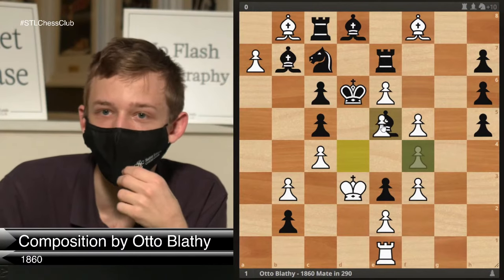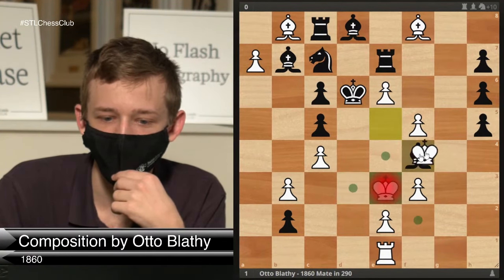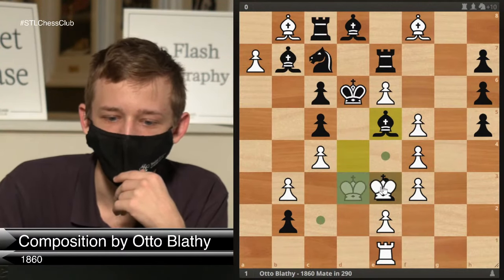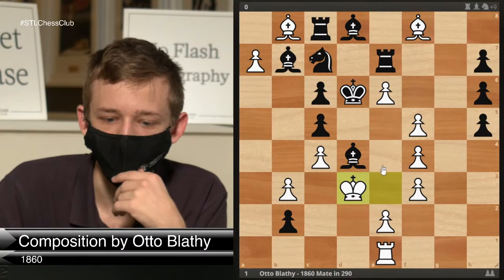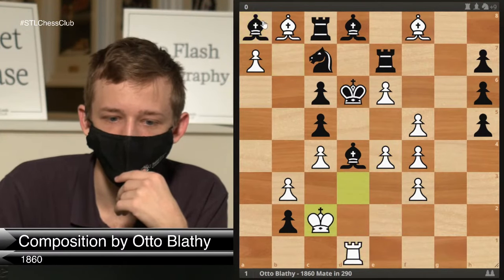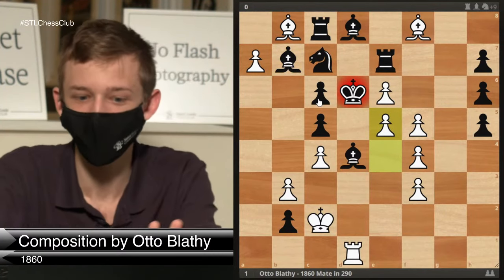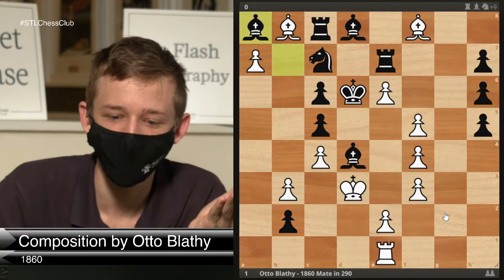Now, this would be a mistake. It allows the black king out, but king takes e3, and here we still do have the immediate checkmate. And if black doesn't sacrifice, then again, e4, and let's say we pin the bishop, e5, that's going to be checkmate. This is actually checkmate on the board. So that is our key idea.